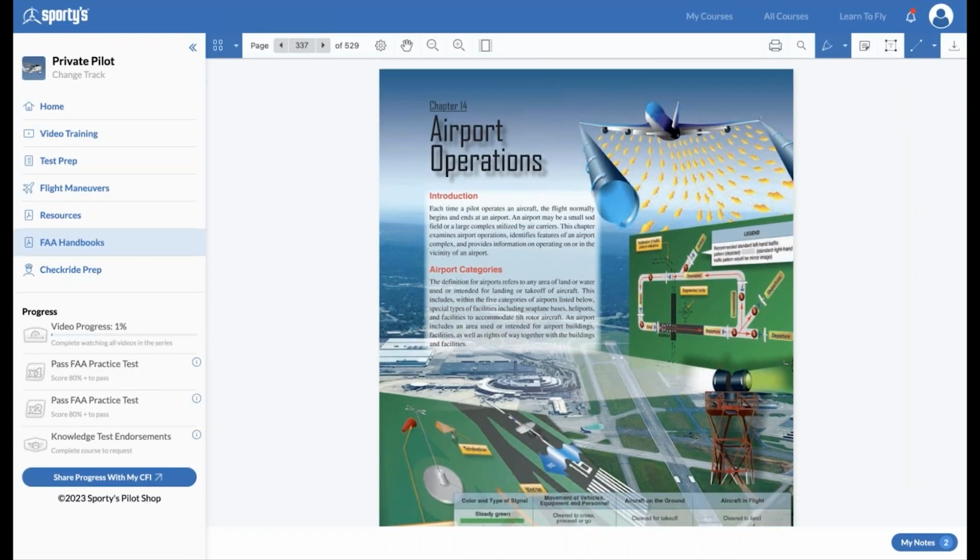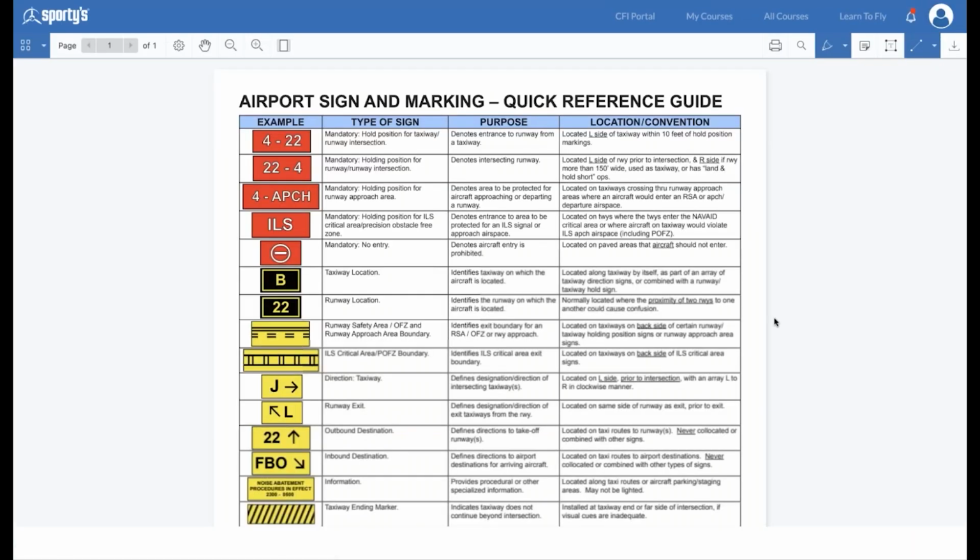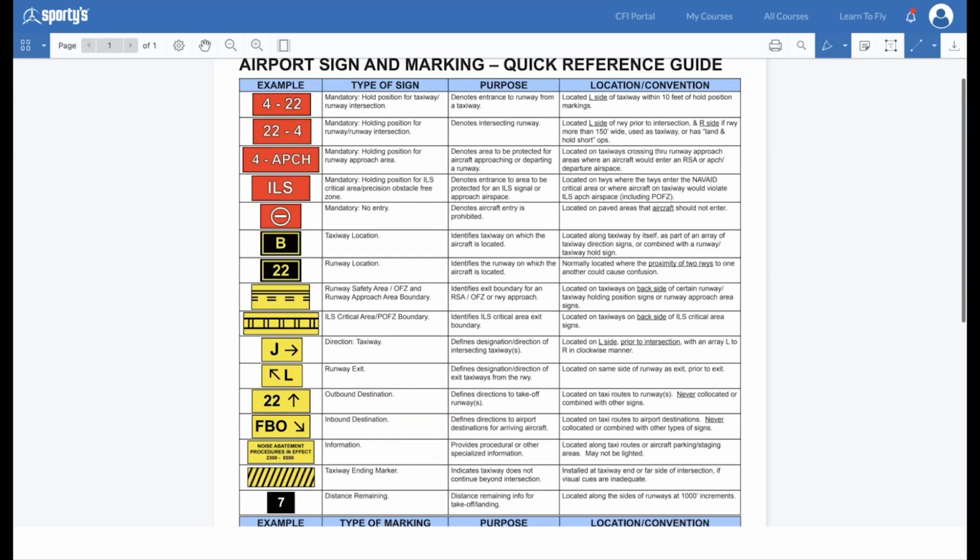And it's not just books either. We have other helpful guides, like in this case, the airport signs and markings. Another way to just go and study all the details of the content in that lesson.